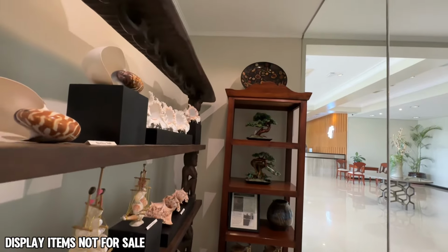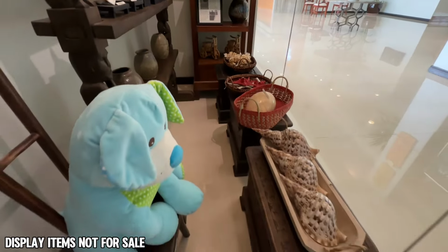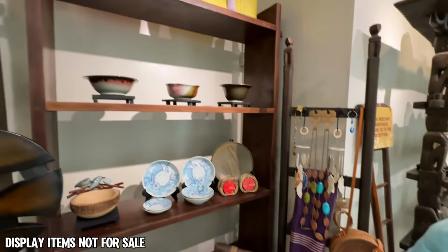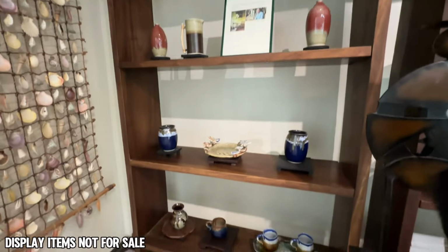Kasi ang babait ng staff and there's so many things that you can do inside and outside the hotel. Actually, you could also visit San Sebastian Church, Casa Segunda, Marian Orchard, Batangas Lakelands, and Outlets, Lipa.